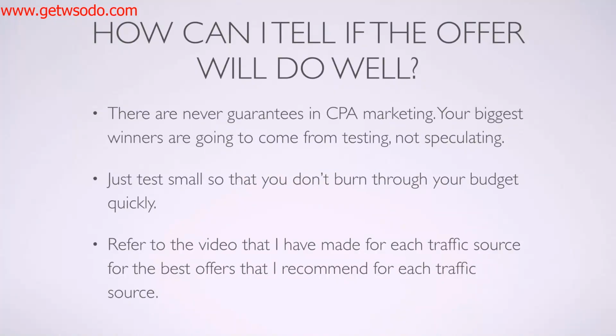So this is a common question: how can I tell if the offer will do well? There's never going to be guarantees in CPA marketing. In fact, there's never going to be guarantees anywhere, just an ethics thing. Your biggest winners are going to come from testing, not speculating. There've been times, especially on Bing Ads and search, where I tested campaigns I thought were going to do really well, and they were complete duds, and I lost maybe $100, $200. And there've been campaigns where I thought they would do terribly, and they were some of my biggest campaigns of all time.